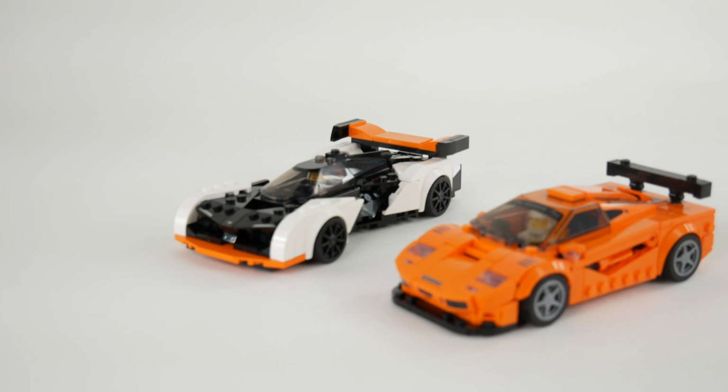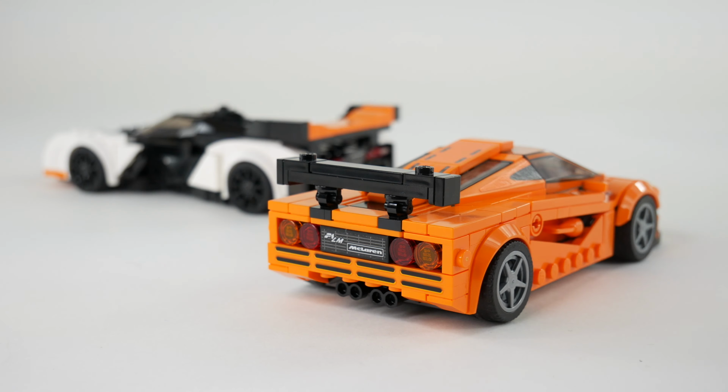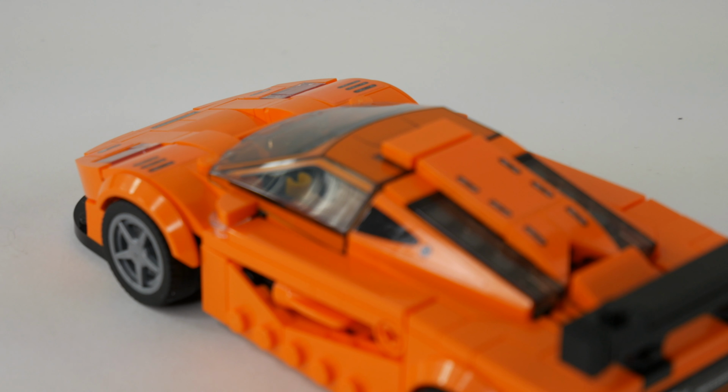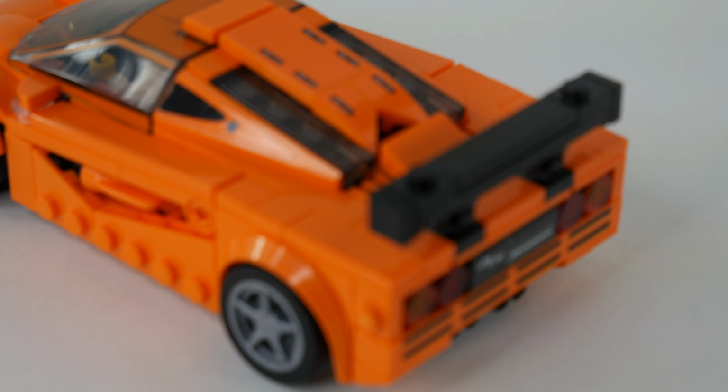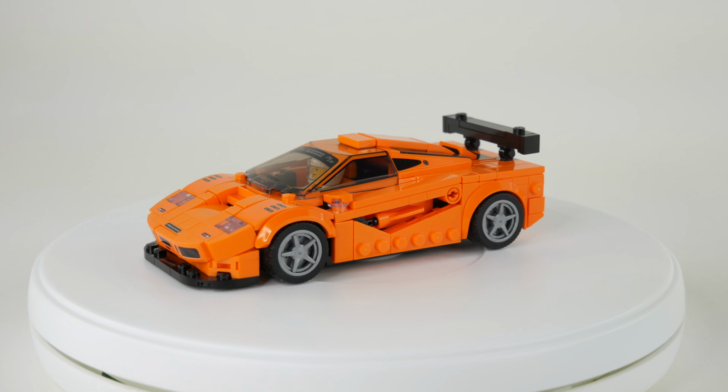Without a doubt, this set is absolutely amazing. The Solus and F1 LM are both fun to build, and the finished results are incredibly authentic to its source material. I barely had any criticisms to mention, and for $35 US, it's an absolute steal. I think this is truly the best Speed Champion set ever.